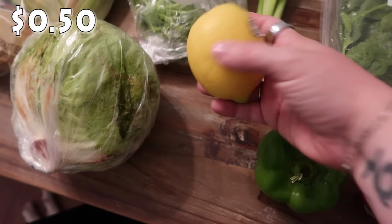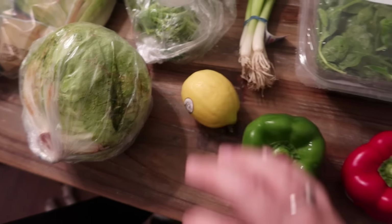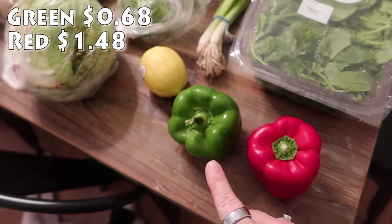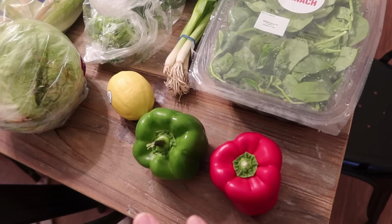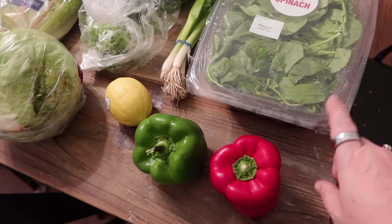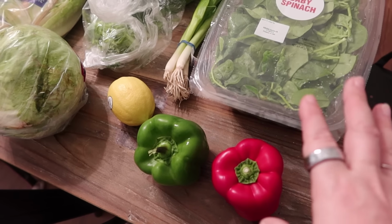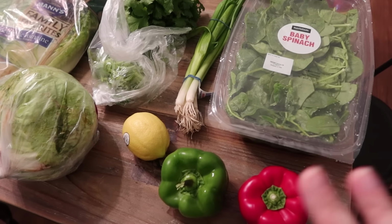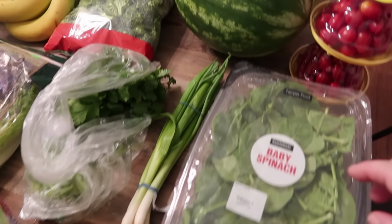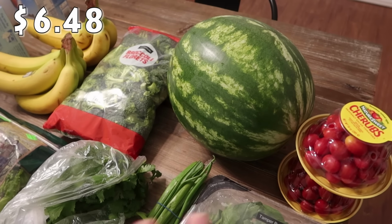One lemon, I cannot remember what the lemon's for, but I need it for something. A green bell pepper and a red bell pepper. I think one of them is for the black bean salad and one of them is for the breakfast casserole, or maybe I'm doing half in each of them. I can't remember. I just know that those are the two recipes the bell peppers are going into. A watermelon, and the kids gobbled it up, so I made sure to pick up another one for this week.